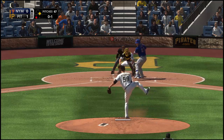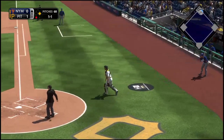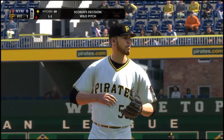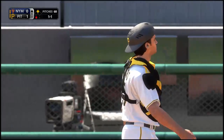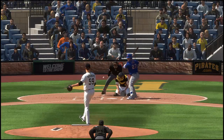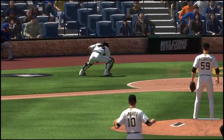The 0-1 delivery. And this one's in the dirt. And forget about the double play now as he'll move up to second here on the wild pitch. Well, I know what he was thinking there. The pitch before was way out of the zone, and he was hacking. So the pitcher says, hey, if he's going to swing at that, how about this? Solid strategy, except this time it didn't work out, and it's a wild pitch.